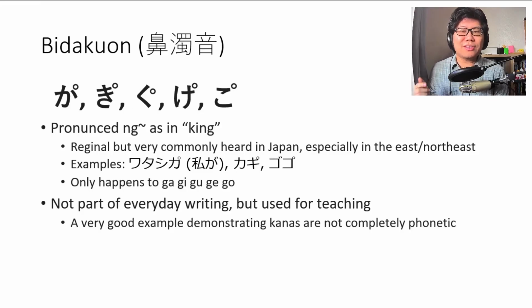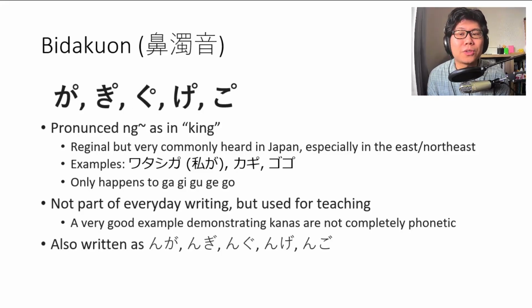So this is a very good example that demonstrates kanas are not completely phonetic, because otherwise you would just use ga, gi, gu, ge, go. But in this case, ga, gi, gu, ge doesn't actually pronounce like that. And they can also be written with an n in front of them.